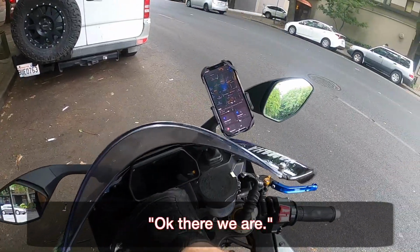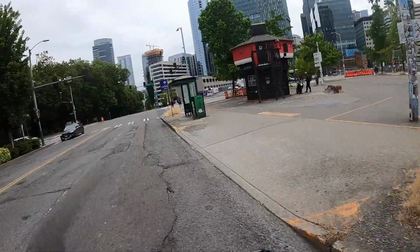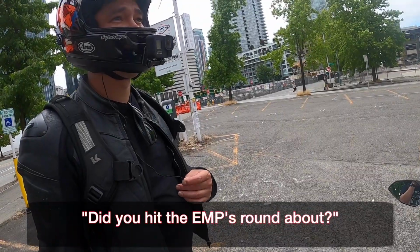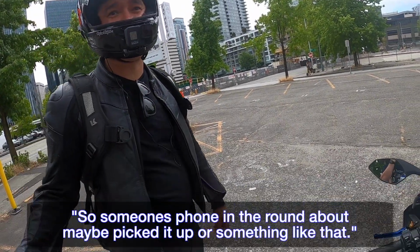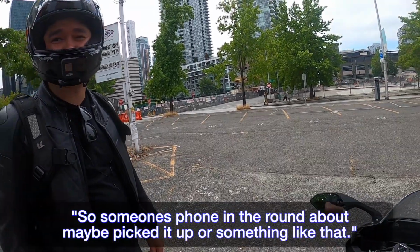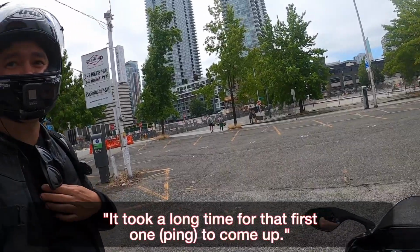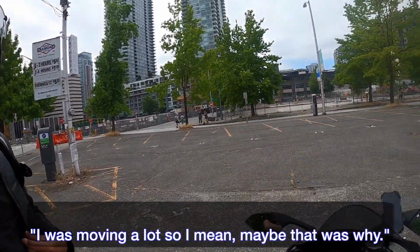Okay, there we are. I initially saw Tyson at a popular spot near the Space Needle with lots of foot traffic, but eventually it settled a few blocks away. Did you hit the EMP roundabout? I didn't go into the roundabout. So someone's phone in the roundabout maybe picked it up or something like that. But you drove by there? I drove by the EMP. Okay. It took a long time for that first one to come up. I put it into lost mode. I was moving a lot, so maybe that was why.